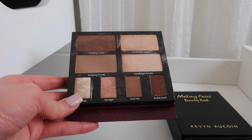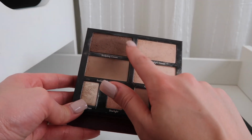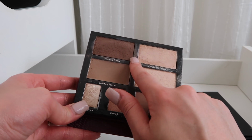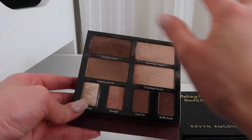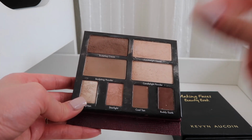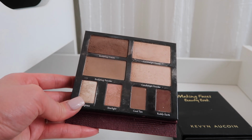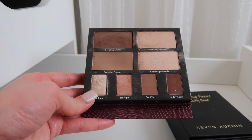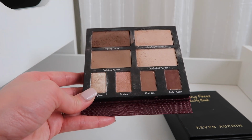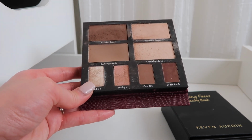So I basically just use this palette for the sculpting powder. The sculpting cream I used so much for a while, but now it has brush hairs and it just is really disgusting, so I haven't used it recently. I need to clean it up because it's actually a really beautiful contour shade, but this is actually how my palettes always look, so I just want to show you guys that. I do love this palette specifically for the contour powder right now, but I also love the sculpting cream and the highlighter too. But the sculpting powder is what I use at least a couple times a week.